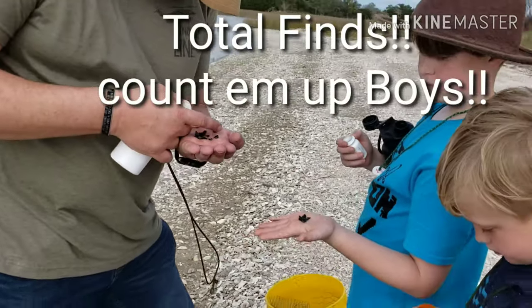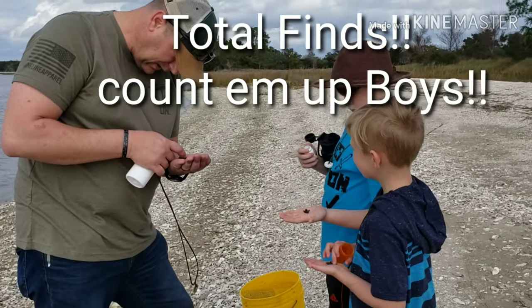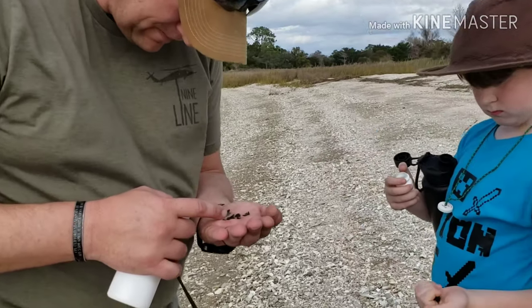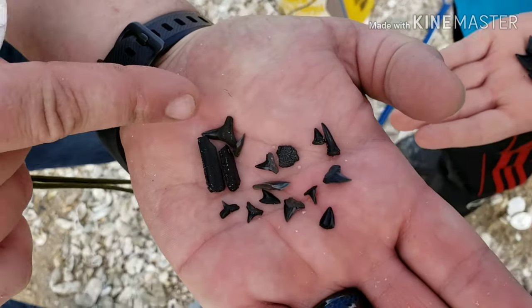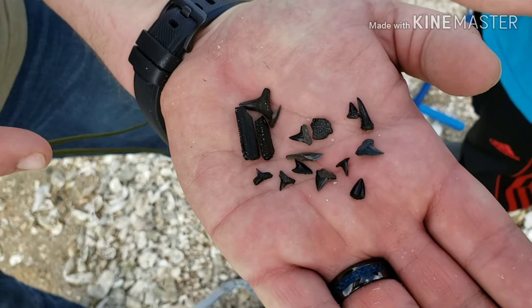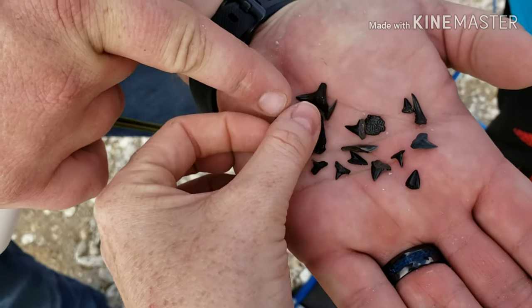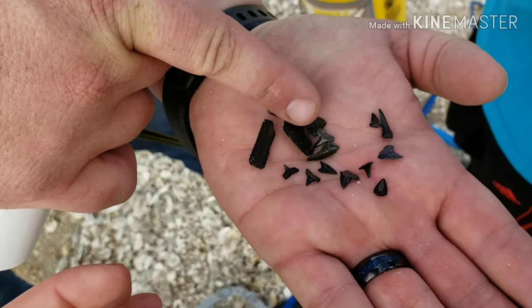All right, this is what we found today. How many hours were we out here? About 2 hours. This is what Dad found. How many? 1, 2, 3, 4, 5, 6, 7, 8, 9, 10, 11, 12 teeth. One fossilized shell of some sort. Lisa found that ray barb right there, and then I found that ray plate.